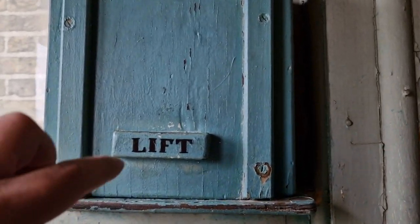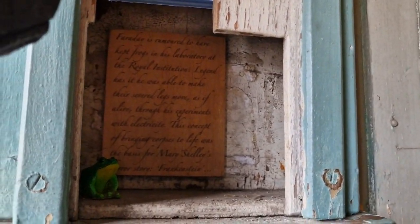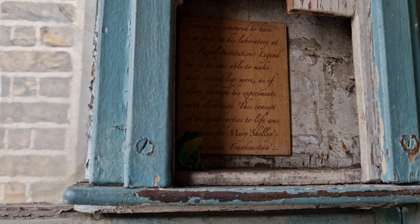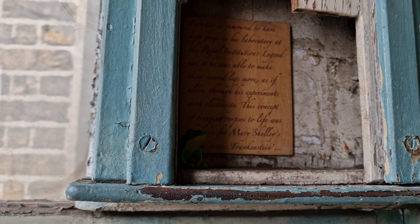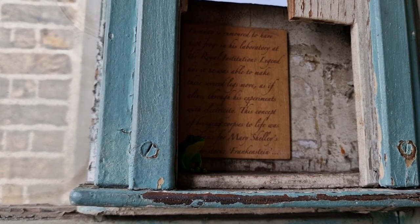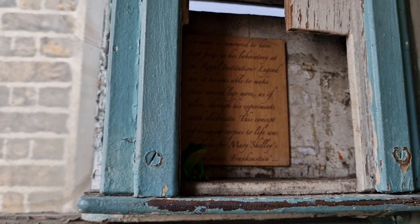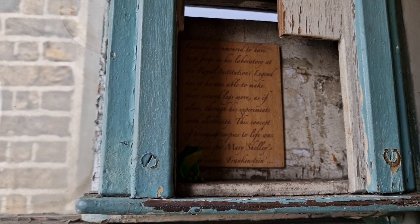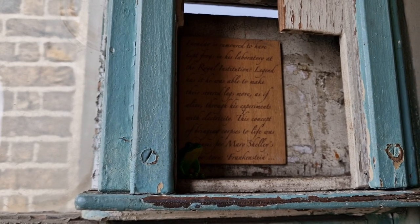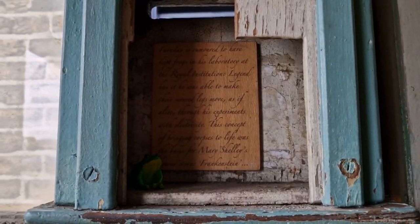And talking of the man himself, if you lift up these, which you are encouraged to do, Faraday is rumoured to have kept frogs in his laboratory at the Royal Institute. Legend has it he was able to make their severed legs move as if alive for his experiments with electricity. This concept of bringing corpses to life was the basis of Mary Shelley's Frankenstein.